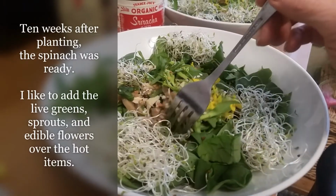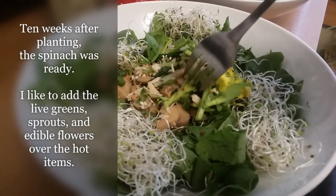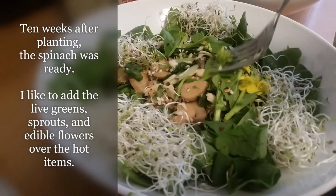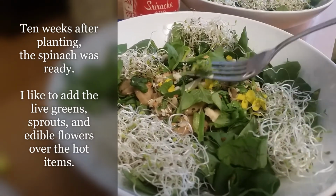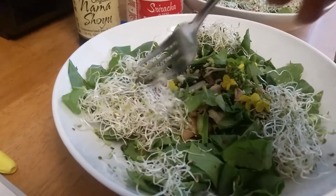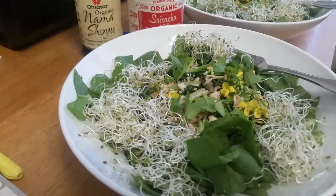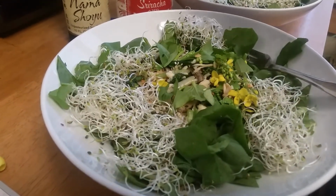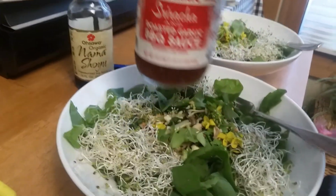Under this center here is last night's leftover millet. On top, part of a can of shredded chicken and organic mushrooms. And then on top are some bok choy flowers and some sesame seasoning. Then around the edge are alfalfa sprouts and some beautiful spinach. These were seeds from either 2015 or 16, so I'm so happy that they sprouted and turned into plants. And then we're going to put some organic sriracha on top.